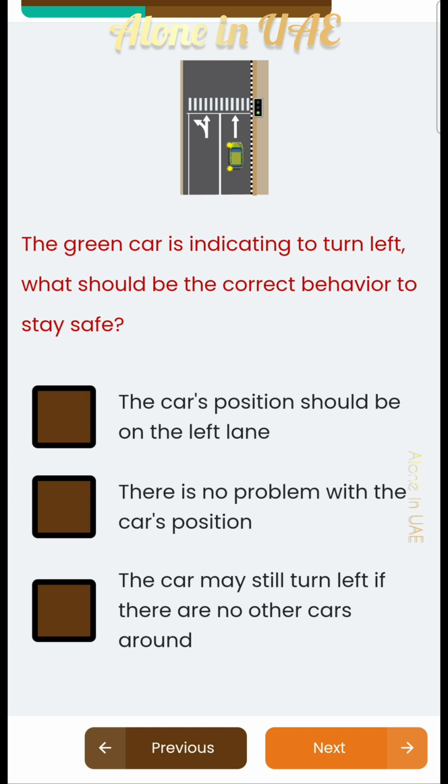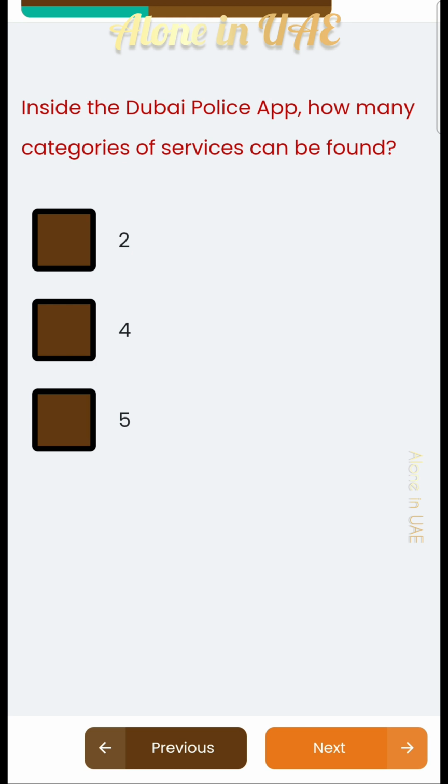The green car is indicating to turn left. What should be the correct behaviour to stay safe? The car's position should be on the left lane. Inside the Dubai Police app, how many categories of services can be found? Five.